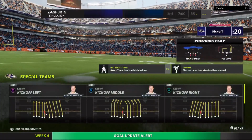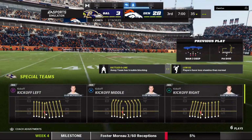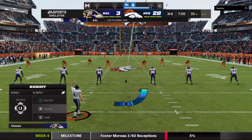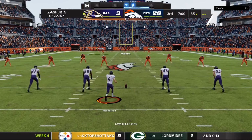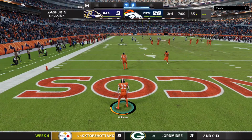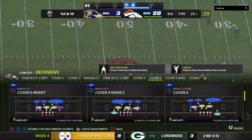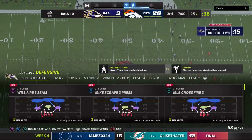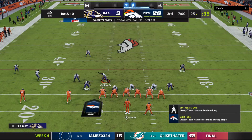All right, Coach, thank you very much as we welcome you back for quarter number 3. Broncos with a lead, and they will be receiving this kickoff here as quarter 3 is underway. And this will be a touchback as that sails over the end line. Denver offense at the line, ready to go.